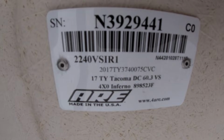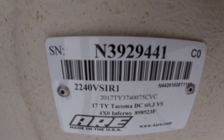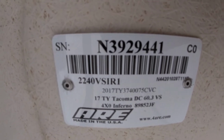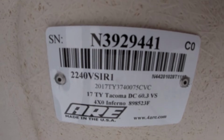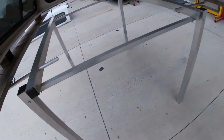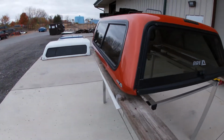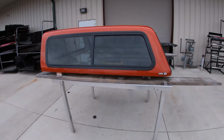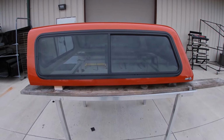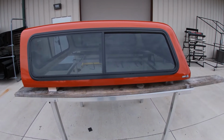Serial number. It's specifically built for a 2017 Toyota Tacoma Double Cab 4x4. Inferno Red is the color, but that fits the 16 to current models. There it is. Got a cab high V series top by ARE. It's a 2016 to current model Double Cab Toyota Tacomas with the 5.2 bed.